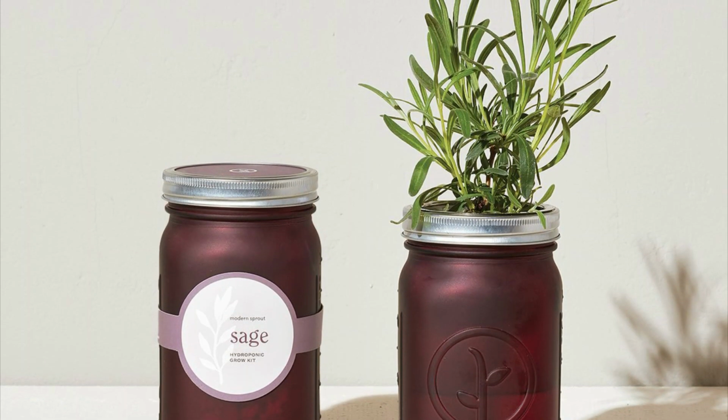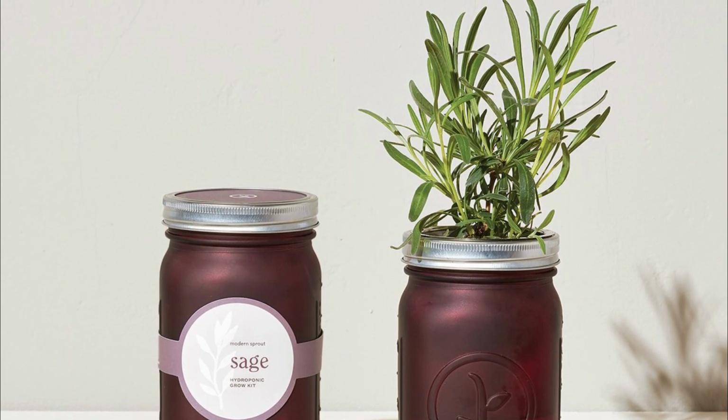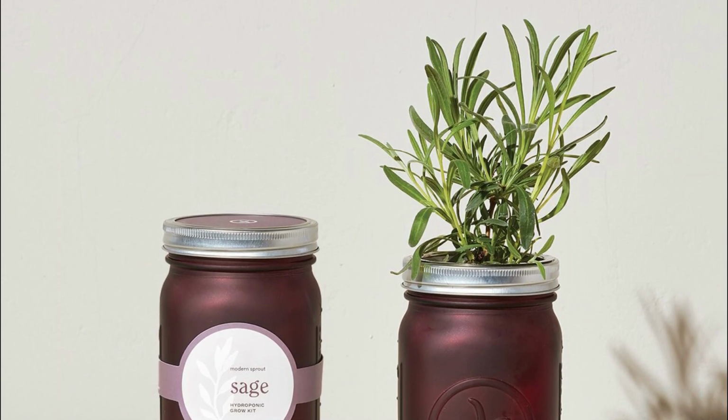Number 10. Sage. Sage adds a peppery flavor to cuisines and can be harvested once the herb starts producing true leaves. It can easily thrive in a deep mason jar thanks to its shallow roots.